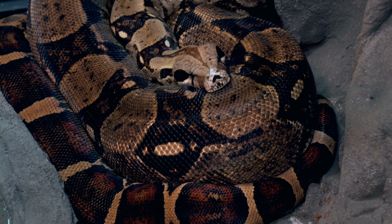This shed is basically her post-lay shed. So hopefully in the not too distant future, we're going to find out if she's got babies or infertile ovum or whatever the case is, but nevertheless, is that one gorgeous snake?